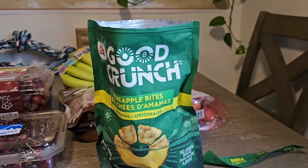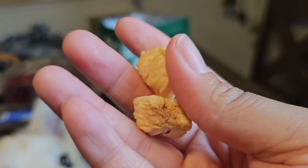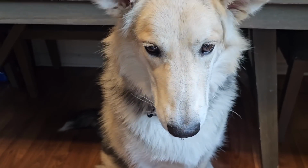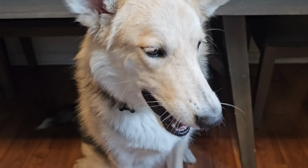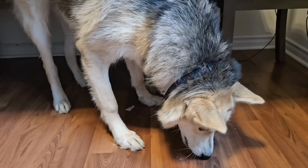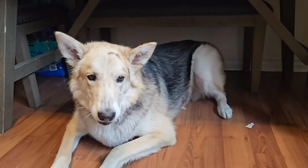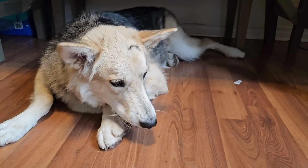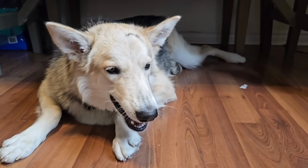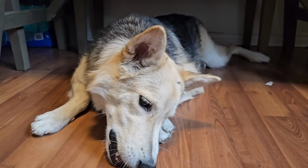The first thing we're gonna sample are these pineapple bites. This is what they look like. Actual dried pieces of pineapple. I wish you could see this, but he's salivating because it tastes so good. I've never even seen him drool this much before. That's crazy. Wow, I think he really likes it. So what he's trying to do right now is pretend that he ate it already so he can quickly get another one. But he has to finish this one first before we move on to the next. He's so clever. He'll definitely try to pocket more treats than he needs.